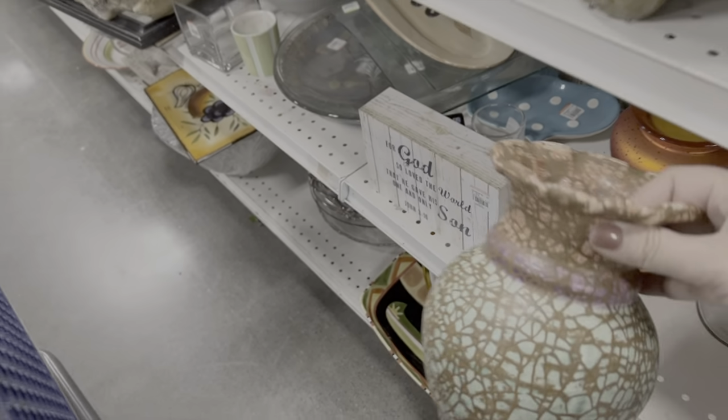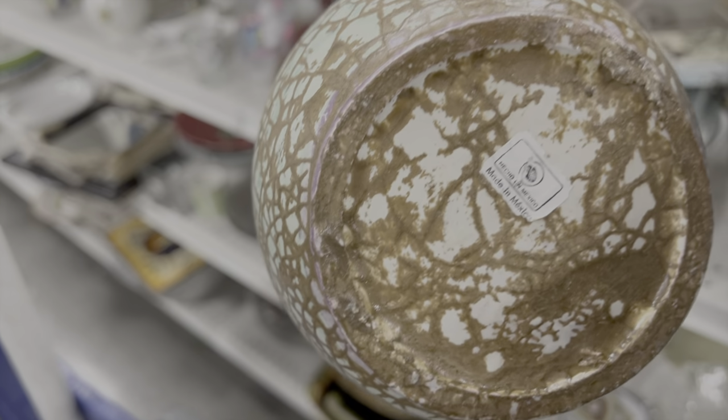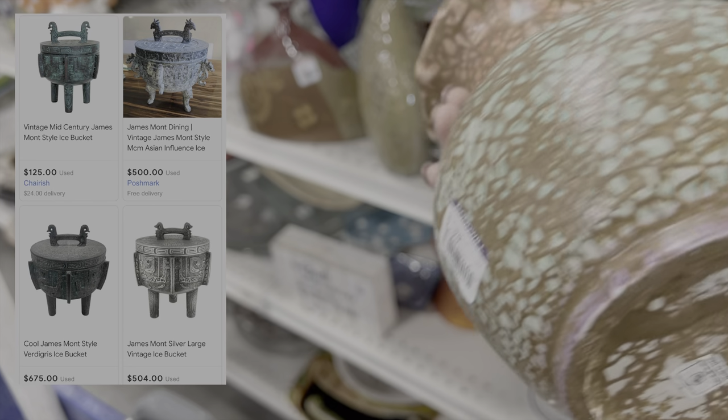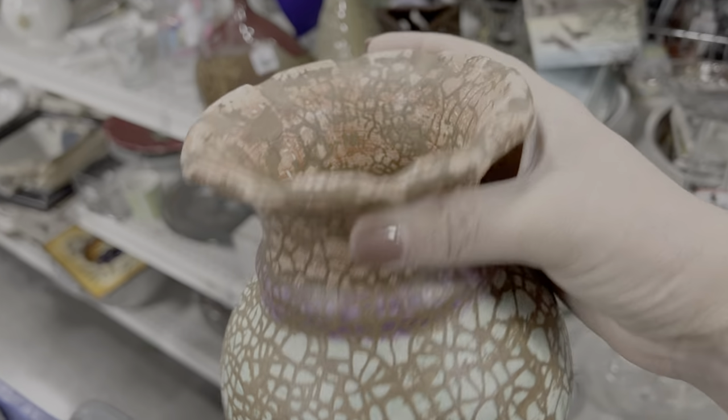I typically have the best luck with the Goodwills in the Tacoma area. I usually end up walking out with one or two items, but the last time I was up here, I found a James Mott ice bucket for only $9.99 at Goodwill. So I'm really hopeful that today I'm going to be able to find an awesome piece here.